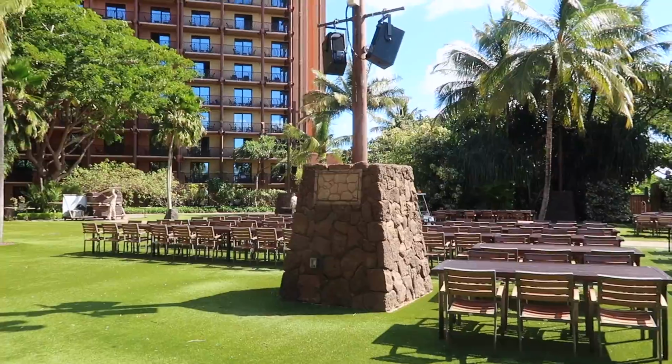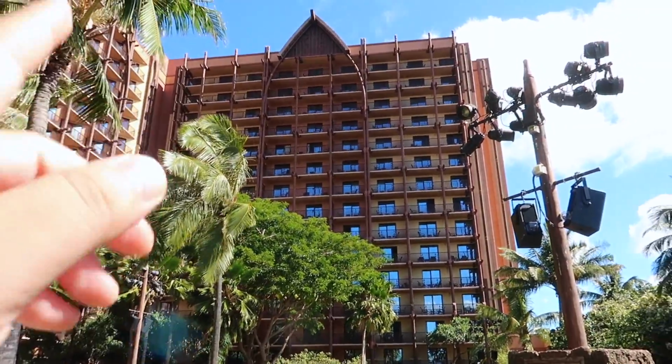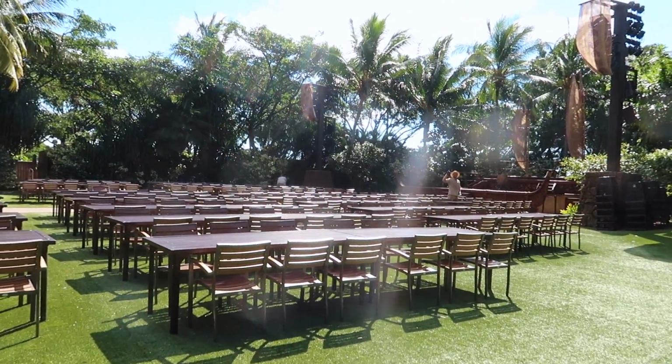One thing that we want to show you guys probably later on is if you have a garden view room, you can actually see the luau from your room. Luckily, we have one of these rooms that are up here. So later on today, once it gets a little darker and the luau starts, we'll add a little clip of what it is.